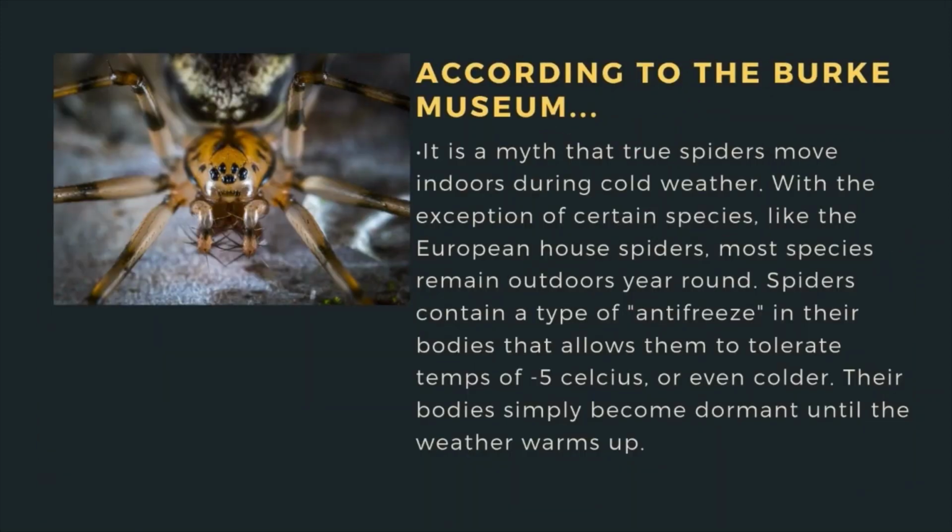According to the Burke Museum, it is a myth that true spiders move indoors during cold weather. With the exception of certain species like the European house spiders, most species remain outdoors year-round. Spiders contain a type of antifreeze in their bodies that allows them to tolerate temperatures of -5 Celsius or even colder. Their bodies simply become dormant until the weather warms up.